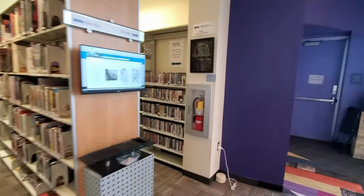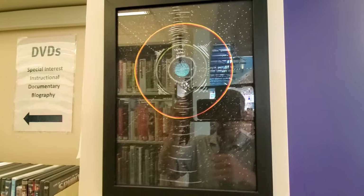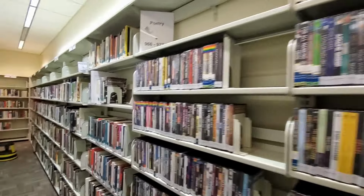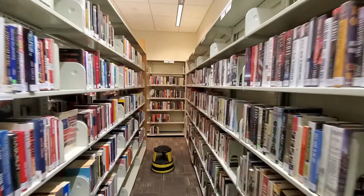Come here to the nonfiction section. I don't know if you can see it, but that's actually pretty cool. More DVDs over here. Looks like a pretty chill library.